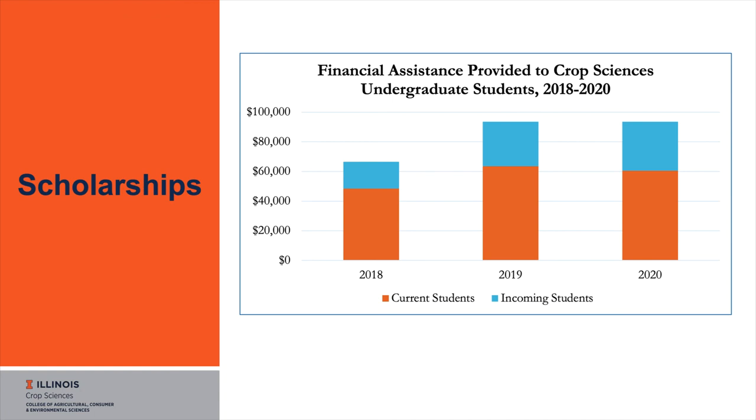Then we have scholarships for students who are already enrolled in the Department of Crop Sciences. So you can actually continue to earn scholarships throughout your undergraduate study here. So you'll learn more about the scholarship opportunities once you're offered admissions into our department. As you can see on the screen, we offered just under $100,000 over the last couple of years. And we do that because we have great donors that are contributing to students that are here in the department because we want them to grow personally and professionally. So we want to help fund their studies here in the Department of Crop Sciences.